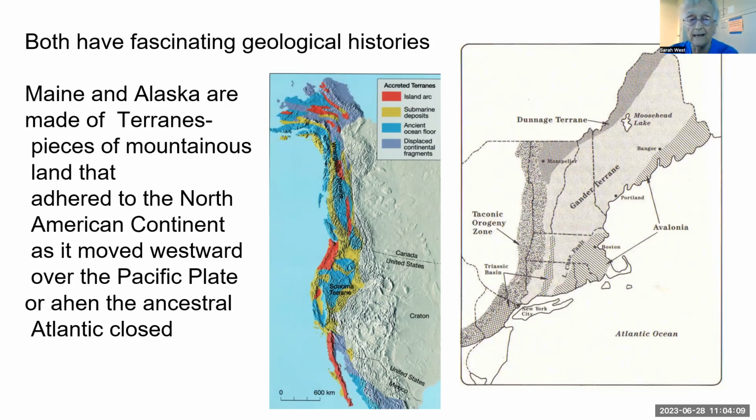And those Corsica, Sardinia, Sicily, they'll all be terrains stuck on Northern Europe and right in the middle of Northern Europe and Africa. So these terrains make up a huge amount of the Northeast, the West Coast. And that's what makes Alaska so interesting. And they're relatively new, so they can be identified. On the East Coast, there's a terrain called Avalonia, and that makes up much of the coast of Maine. And there's some older ones, the Gander terrain, and maybe some that are even older. And those are harder to identify because they're older.